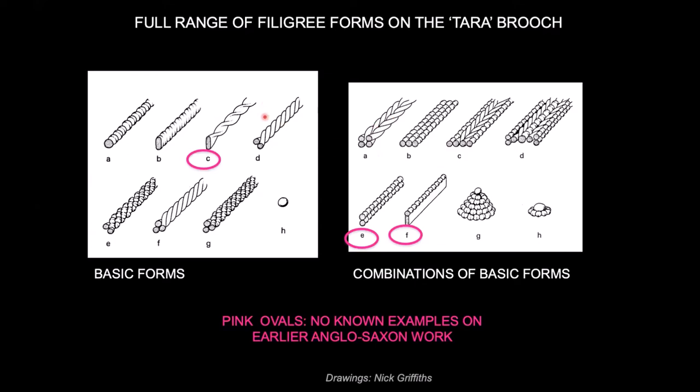quality gold filigree, and not at all typical of Anglo-Saxon filigree, certainly not typical of the prototypes that the Irish goldsmiths learned from. Now, I've ringed 3 decorative forms, one simple one, twisted ribbon. That's probably learned from the Franks, or the Merovingian Franks, because that's very typical of their filigree. And then you have these combinations. Now, to my knowledge, in late 6th to 7th century Anglo-Saxon filigree, you don't get these combinations.